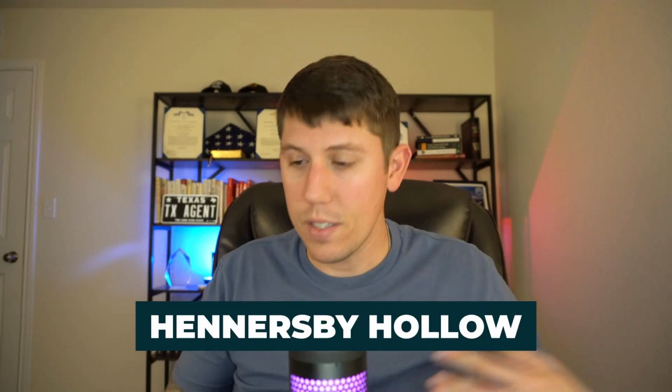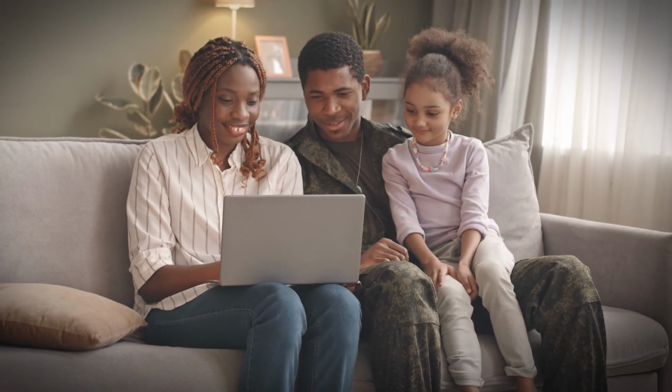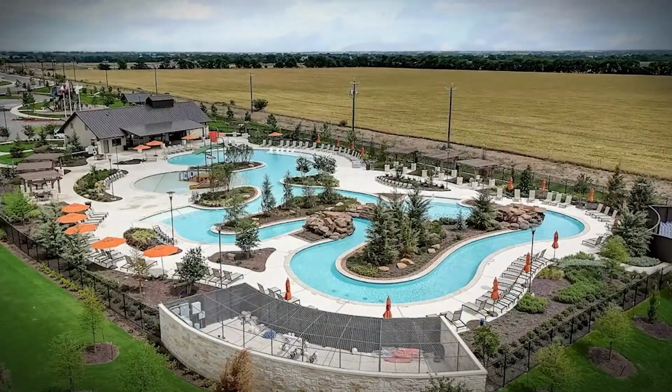And this community doesn't have one of those fancy websites that we've been looking at. This community is located off of Highway 90. So if you are in the military and you're looking to live close to Lackland, but you want a great neighborhood and community to live in, then Hennersby Hollow could be for you, because they do have 3 different builders here to choose from, but their amenity center is one of the best pools and lazy river that I've seen. They don't have a lot of the fancy amenities like the other communities we saw, but they do have a really awesome pool and lazy river, and especially for the price point, you can't beat it. I haven't seen a lazy river, pool, and amenity center like this for a neighborhood with these price points.